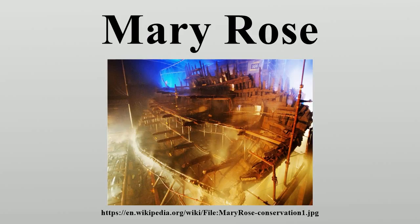It was salvaged in 1982 by the Mary Rose Trust, in one of the most complex and expensive projects in the history of maritime archaeology. The surviving section of the ship and thousands of recovered artifacts are of immeasurable value as a Tudor-era time capsule.